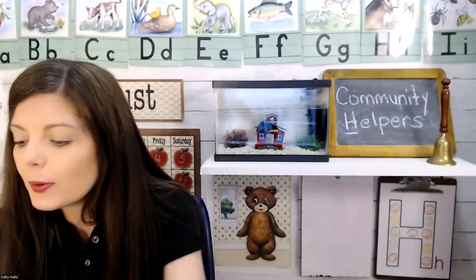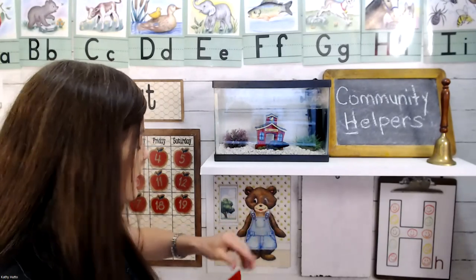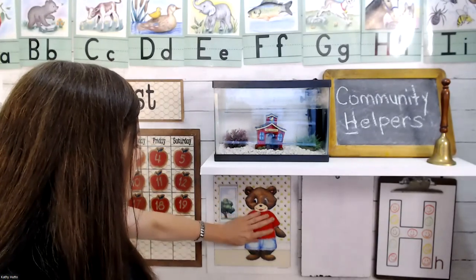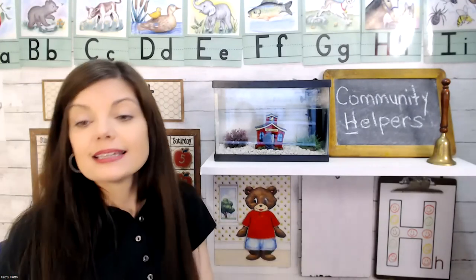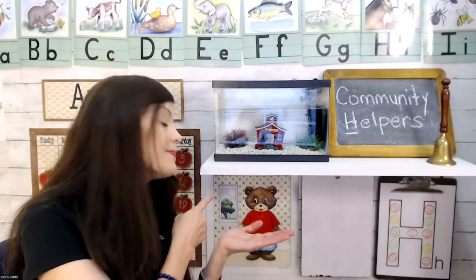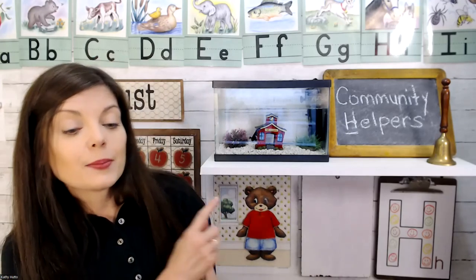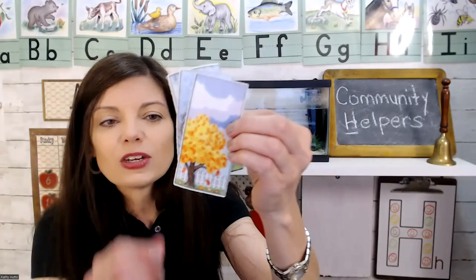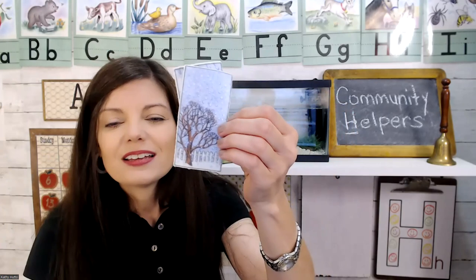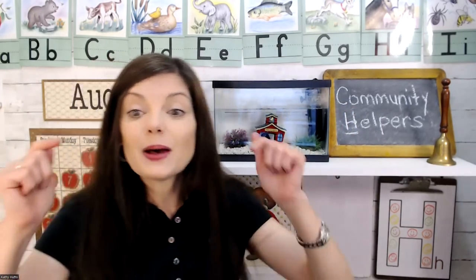Weather Bear, we're gonna put on some shorts for you and a t-shirt. And what is the season right now? Look out the window. It looks like summer to me. Let me show you Weather Bear's other windows. So that's summer, and this is the window that shows fall, winter, and spring. Those are the four seasons, and right now we're in summer.